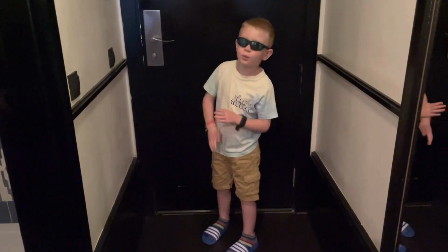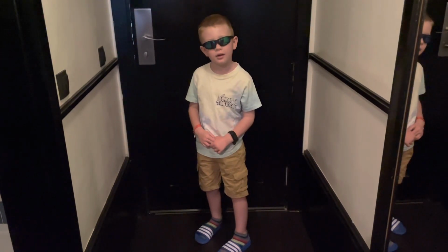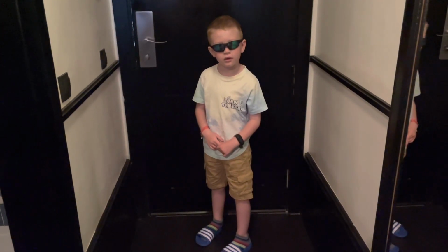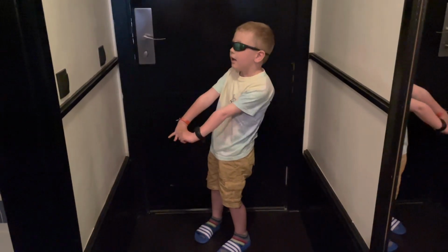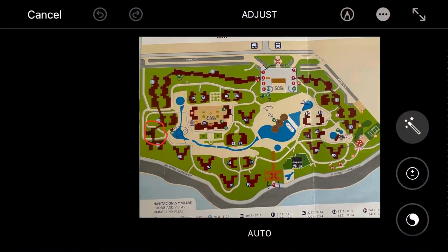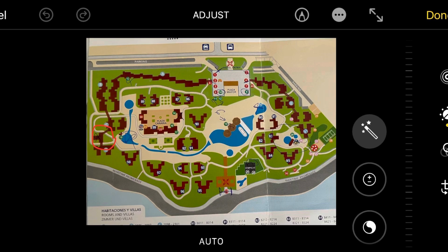Guys, so we are just going for a walk. We're going to a walkthrough of the hotel, aren't we? Yeah. Okay, shall we go then? Yeah. So this is the site map, and this shows our room.